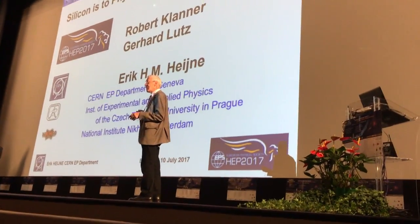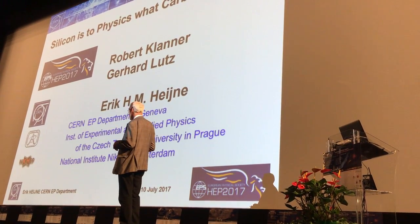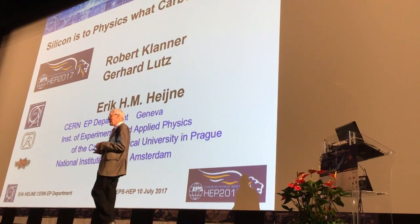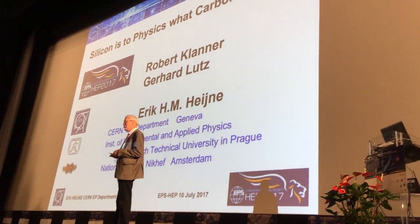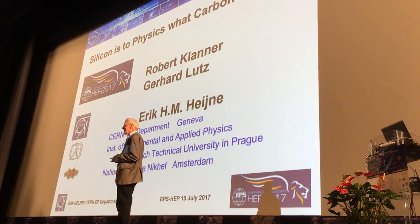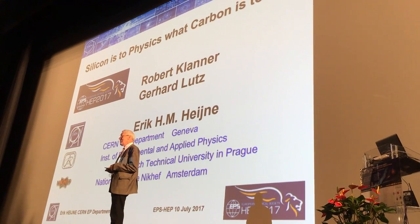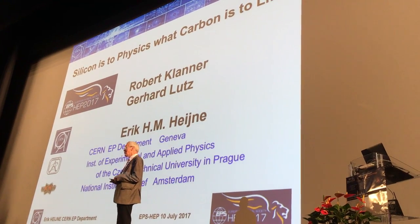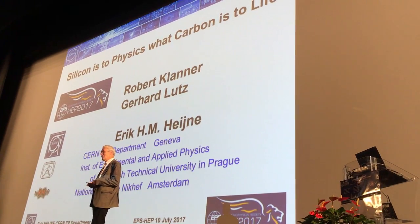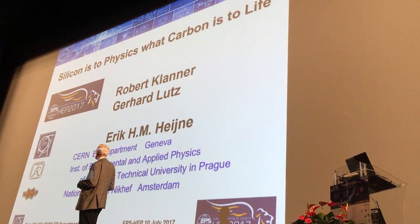Carbon is the basis of life. We all consist of carbon compounds. However, it seems to me, and I have to defend that over my working time at CERN, silicon is the good thing for science and in particular for physics. I think science has to count more and more on silicon for making progress. And we have tried to show that in various ways over the last years.